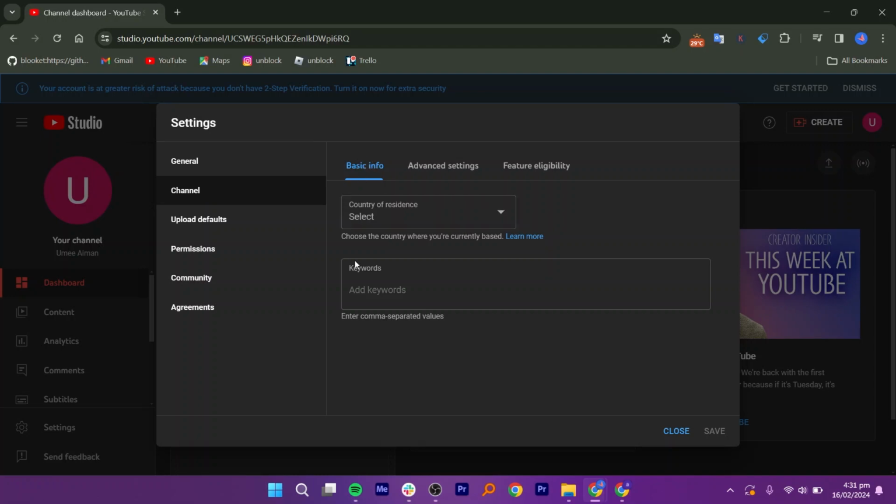Now, you will find keywords. Add your channel name as the first keyword in the list. You can add other keywords as well, but prioritize your channel name. This will help your channel rank higher in YouTube search results when people search for it.